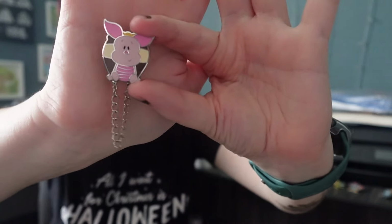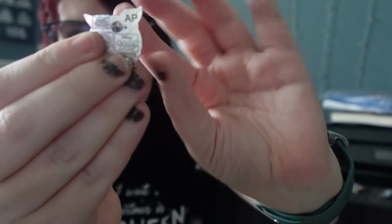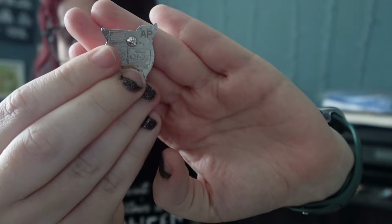Next one is Piglet, and this one is from the One Family pin event as well. This is AP, and I believe this one is $7.50. Yes. These are the ones with the chains. So it's Piglet, and then you can see really big in the corner is the AP.